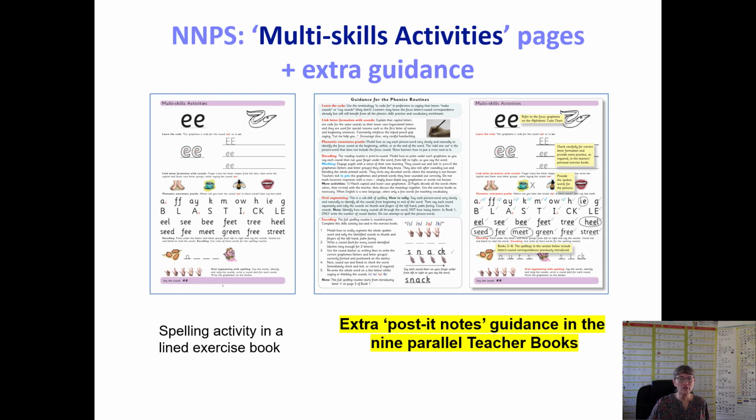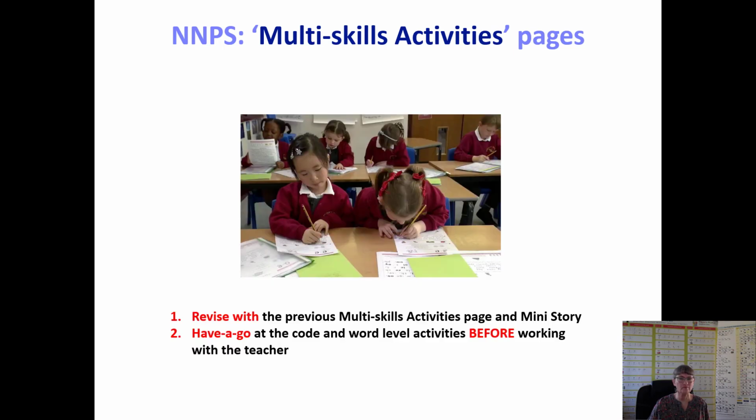In the no-nonsense phonics skills materials, there's guidance in the teaching books for how to do all the phonics routines and how to mark. So children mark their own work as well as the adult marks the work, and this is the same throughout all my programmes. Children work in pencil, adults work in pens. And there's some video footage here where you can see children doing their own work, and they use this content because it's actually tangible and permanent.